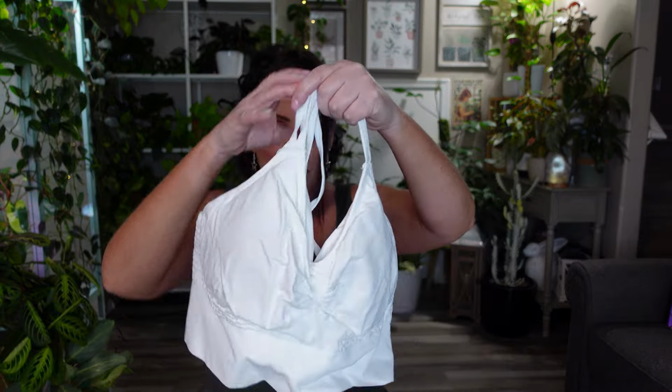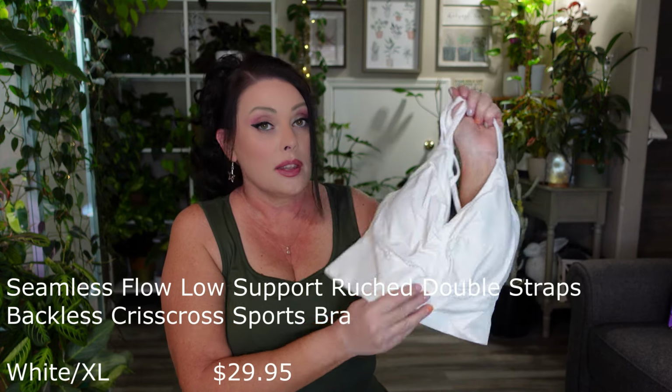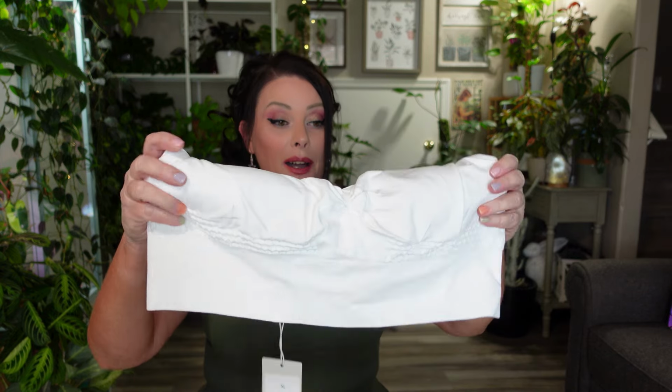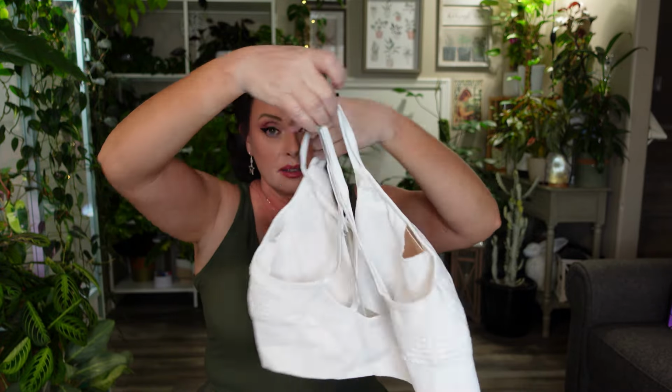So the next thing I got is white, and I normally never buy white, but I did get this little top in white because I want it to match or go under the overalls that I picked out. And I will try this on with the overalls. I would never wear this in front of anybody, just because it is pretty much just a sports bra. And I'm not all about showing off my stomach, but the overalls will cover my stomach, so I think this will look really cute under it.